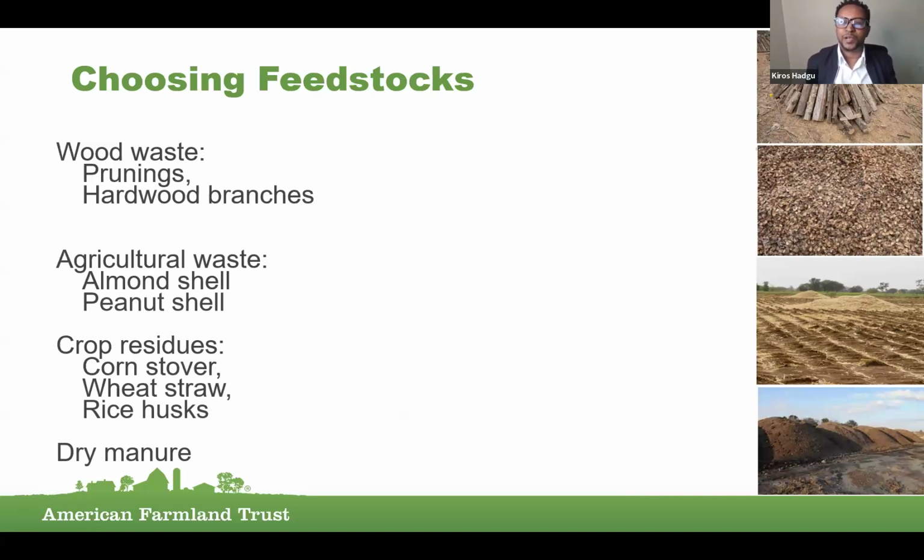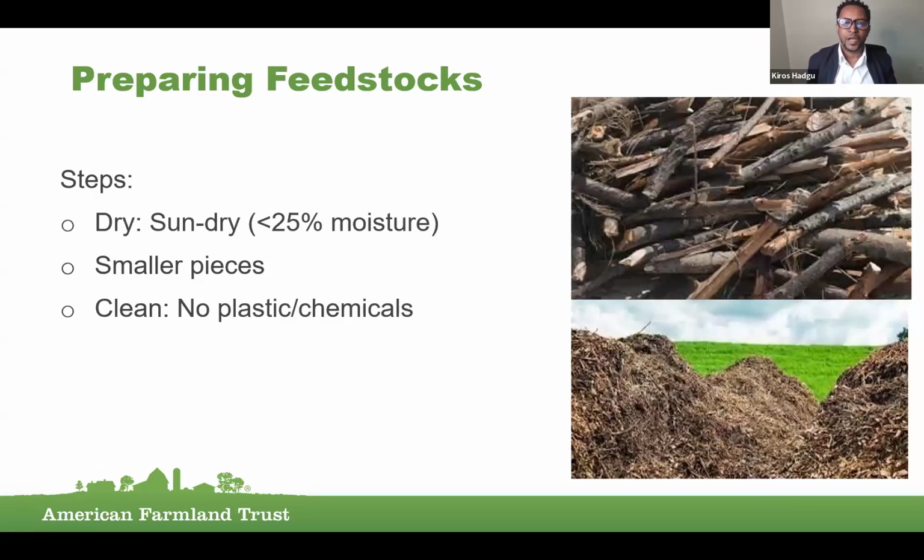We often get questions from farmers in the US. So what kind of feedstocks should we use for making biochar? There are wood wastes, like prunings, hardwood branches, or agricultural wastes, crop residues, or dry manure, cow manure, or poultry manure. So you have a lot of resources, most of which are wastes. So how do we really convert these wastes to opportunities, to something important as biochar? Another question is, how do you prepare feedstocks?